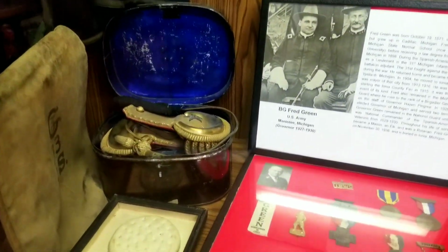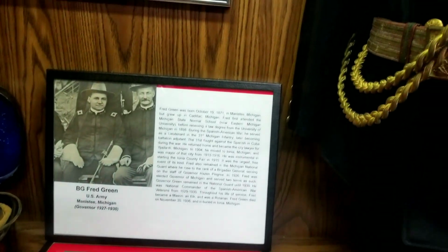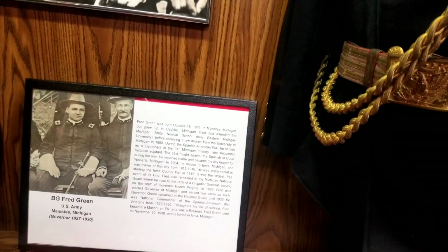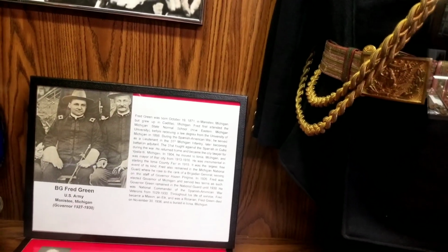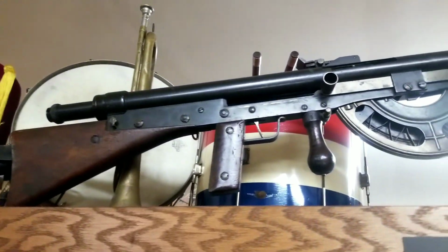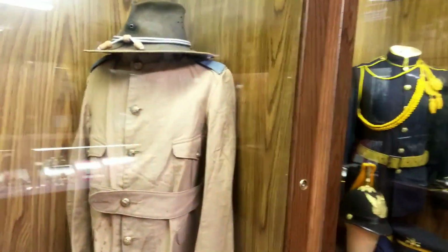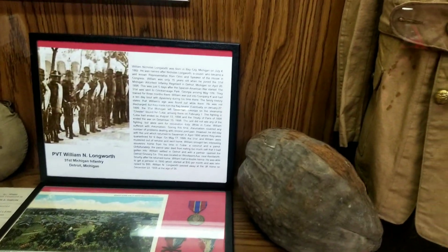Topics here at the museum begin with the Spanish-American War and go right on through World War I. There's a fairly large section devoted to the Polar Bears military campaign at the end of World War I in Russia, and there's a lot of artifacts and information about the Polar Bears here. I did a video about a year ago at the Polar Bear Monument at Whitechapel Cemetery in Troy, Michigan. So we wander through here.